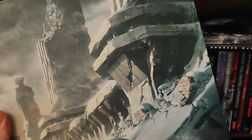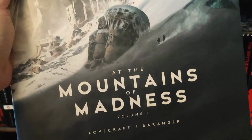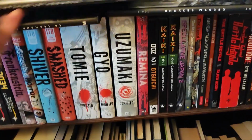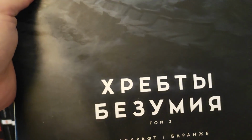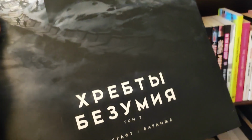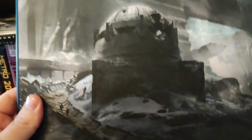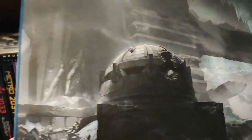This is a bit curious because this is At the Mountains of Madness, Volume 1, out of 2 volumes. This is in English. And then you have At the Mountains of Madness, Volume 2, in Russian. I bought this in Moscow. It's verbatim, like literally copy-paste the text from Lovecraft's story, and I've read it so many times.